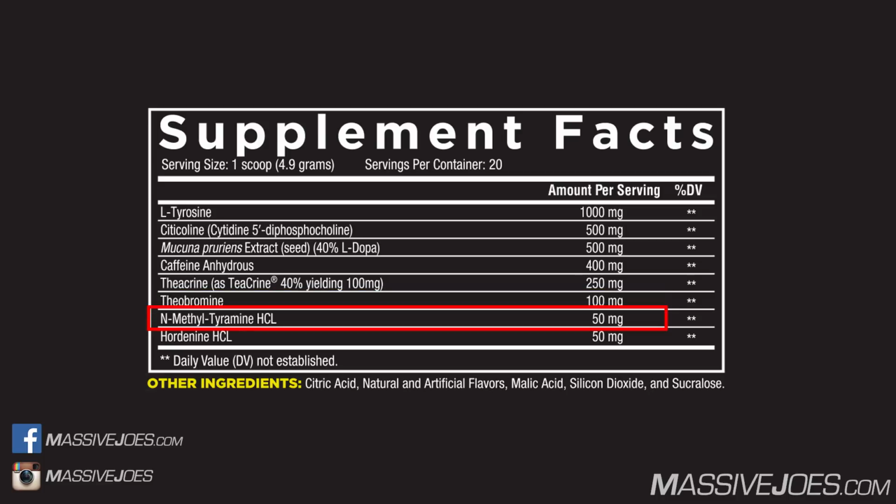Moving right along, we then get into NMT, aka N-methyl L-tyramine hydrochloride in a 50 milligram dose. This is L-tyramine with a methyl group attached. It is also a CNS stimulant. It's a very strong beta-2 adrenergic receptor agonist, which means it's going to upregulate your beta receptors to increase cyclic adenosine monophosphate levels, which in turn is going to boost your base metabolic rate and increase the oxidation of fatty acids. It's going to stimulate the release of noradrenaline.